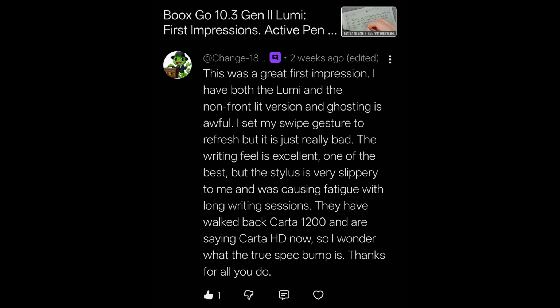This is regarding Boox Go 10.3 Gen 2 Lumi. This was a great first impression, thank you. I have both the Lumi and the non-frontlit version, and ghosting is awful, I agree. I set my swipe gesture to refresh, but it is just really bad. The writing feel is excellent, one of the best, but the stylus is very slippery to me and was causing fatigue with long writing sessions.